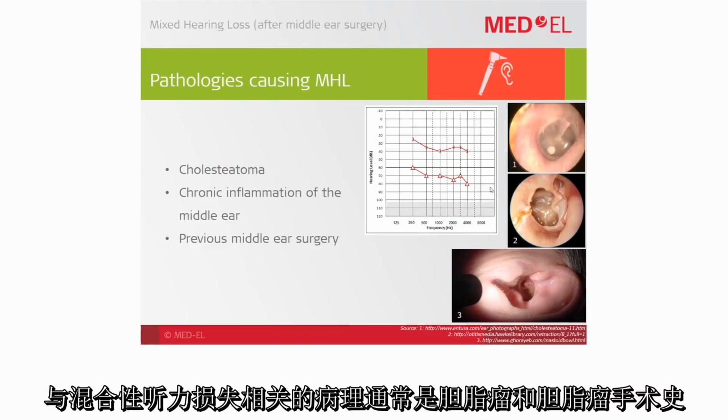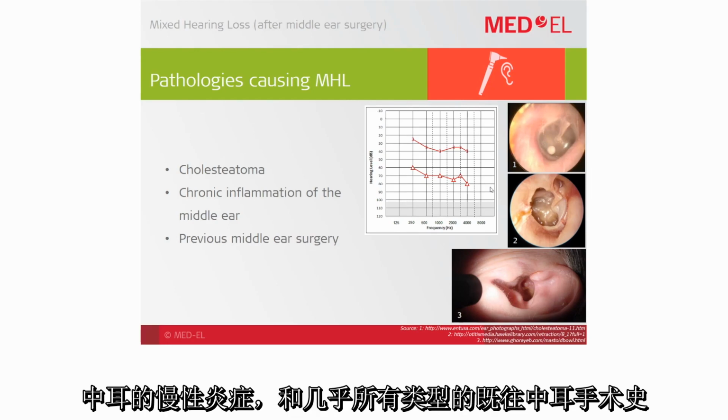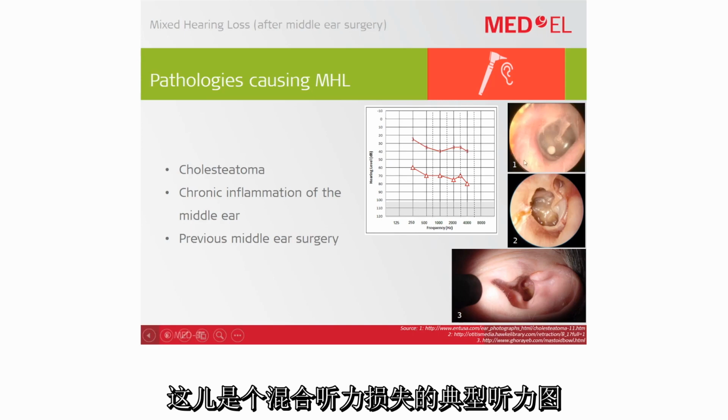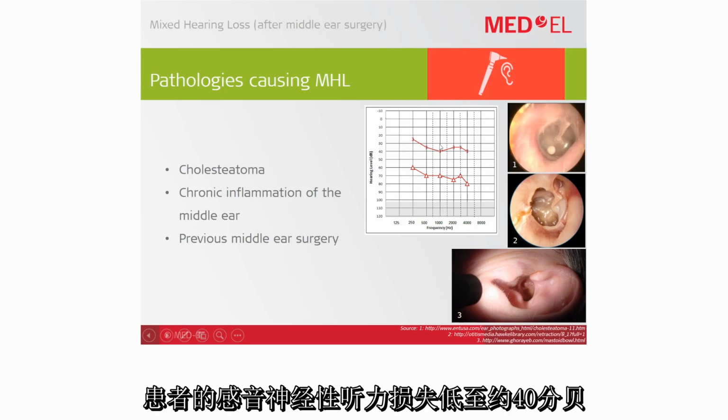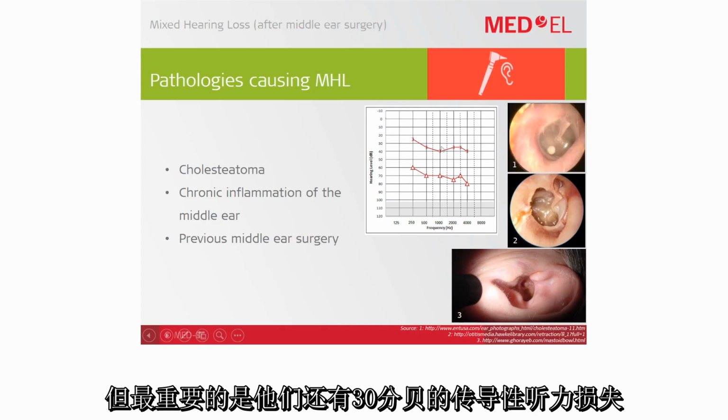The pathologies that are typically associated with mixed hearing loss are cholesteatoma and cholesteatoma surgery, chronic inflammation of the middle ear, and previous middle ear surgery of almost any type. And you can see here a typical audiogram of a mixed hearing loss. This is a typical audiogram for an individual who's had cholesteatoma surgery, where one or more of the ossicles is removed. And they have sensorineural loss down to about 40 decibels. But on top of that, they have a conductive hearing loss of 30 decibels.